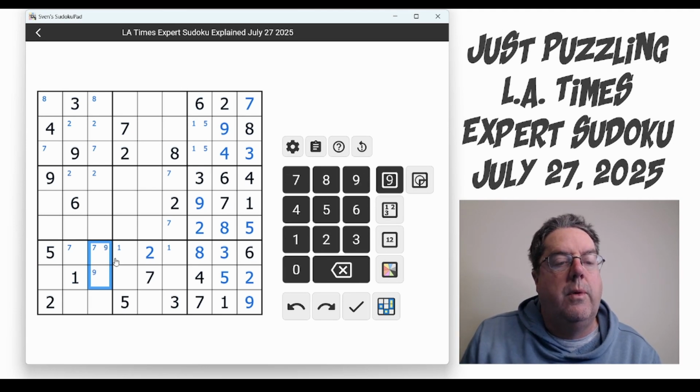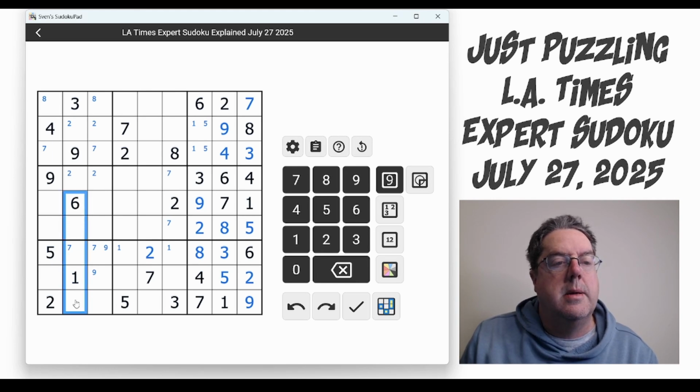0, 3, 4, 6, 8, 8 there, 9, 7, so 7's there, 1, 2. 2 looks across there, so that's okay. I'm just checking at the moment what else I've got. So 1, 2, 3. I need a 4, which can be here, here, or here. 5, 6. 6 can't be there, so 6 is going to be here or here. 7, 8. And 8 can be here, here, or here.